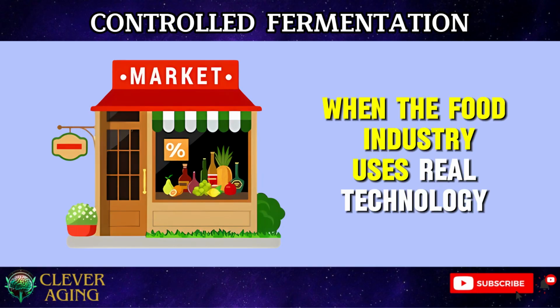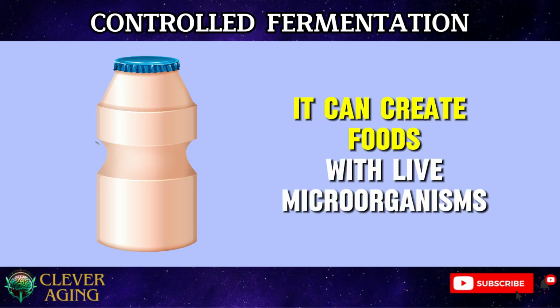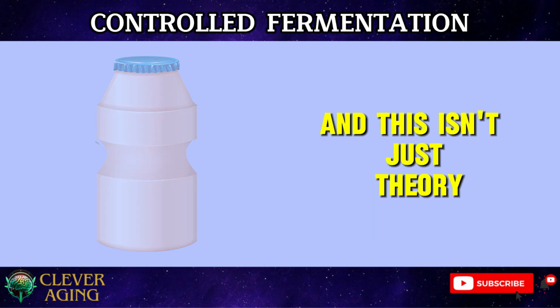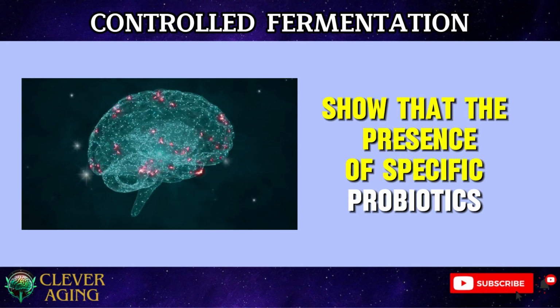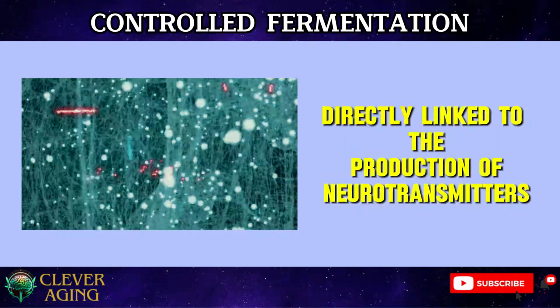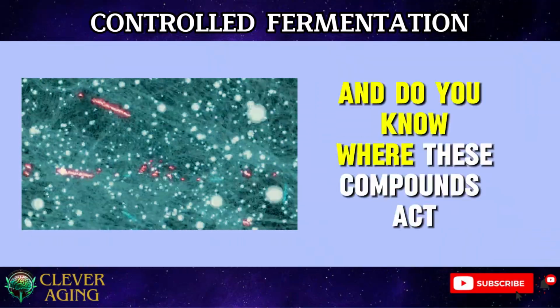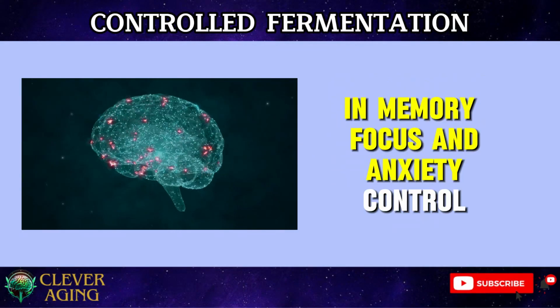When the food industry uses real technology, like controlled fermentation, it can create foods with live microorganisms that offer real benefits for the brain. And this isn't just theory. Studies published in Frontiers in Neuroscience show that the presence of specific probiotics in the gut is directly linked to the production of neurotransmitters like serotonin, GABA, and dopamine. And do you know where these compounds act? Exactly in memory, focus, and anxiety control.